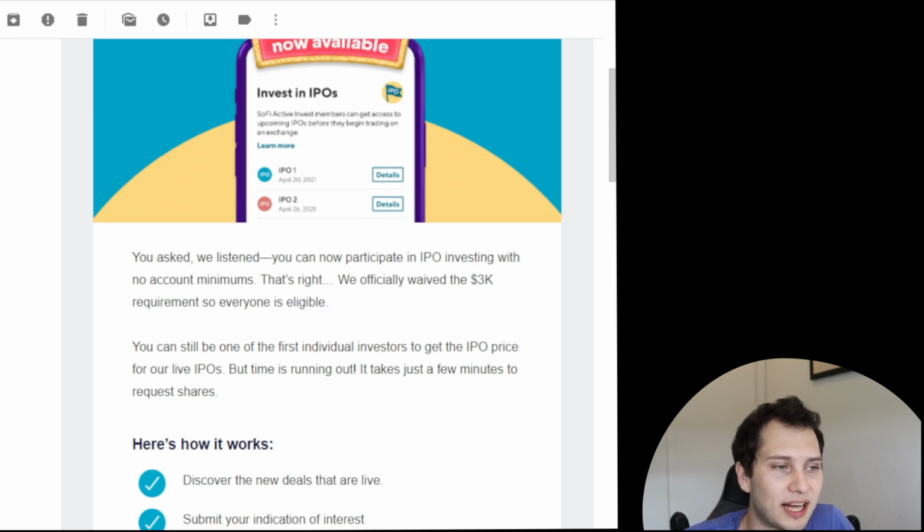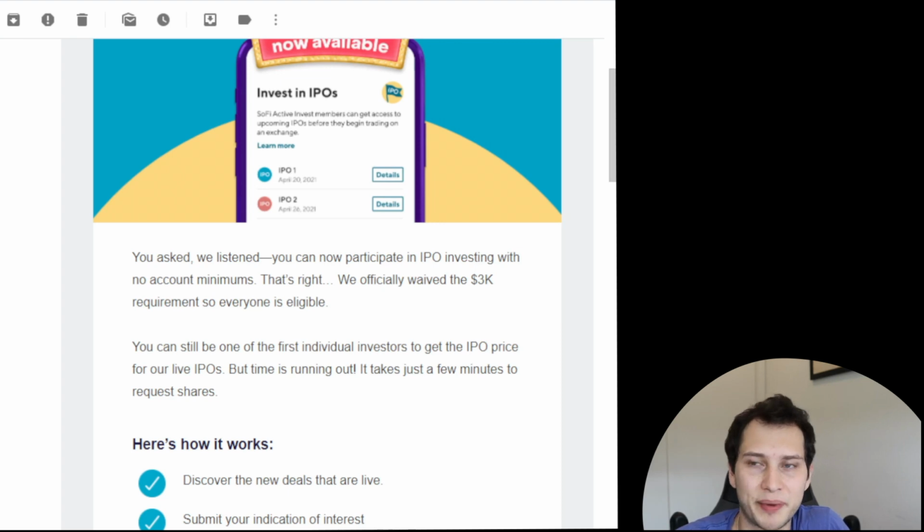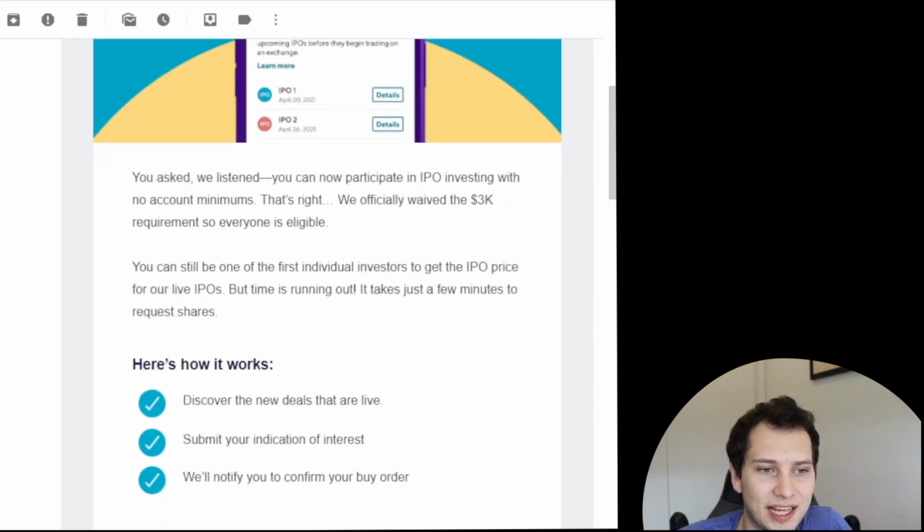But anyway, this allows you to invest in companies shortly before they IPO if they have filed the proper documents to basically be available for SoFi to offer. So you can now participate in IPO investing with no account minimums is the improvement that they've offered. Initially they only opened IPO investing up to users that were going to have at least $3,000 to invest in that company. Obviously that's kind of a lot, depending on your total portfolio size and your net worth and all that stuff. So they've reduced it now to 0.